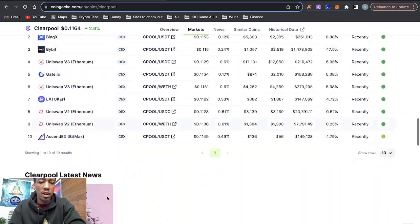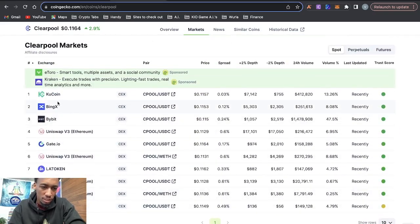All right, so first thing you want to do is go to CoinGecko, and you want to see, and this is also how you determine how to buy. These are the exchanges you buy on, right? The centralized exchanges you can buy on. But the decentralized exchange you can buy on is Uniswap v3 on Ethereum mainnet.